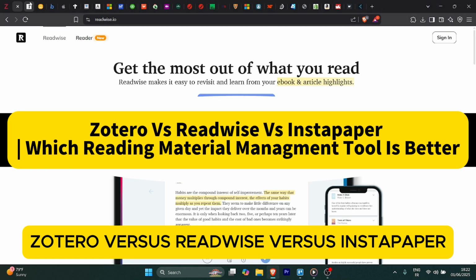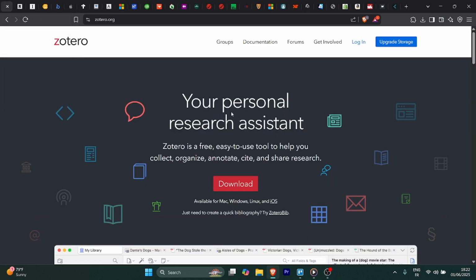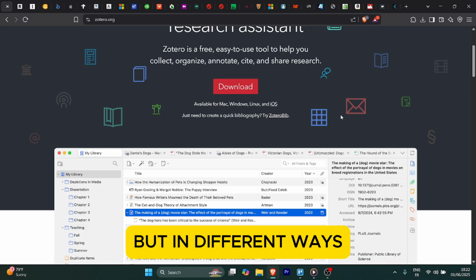Zotero versus Readwise versus Instapaper. Which reading material management tool is better? Zotero, Readwise, and Instapaper all help manage reading material but in different ways.